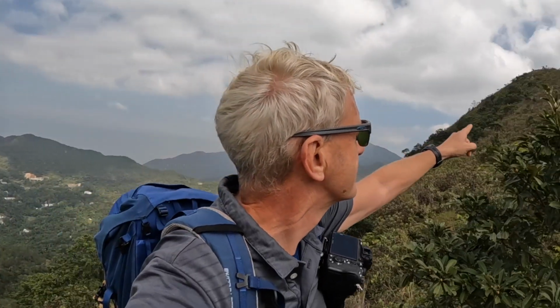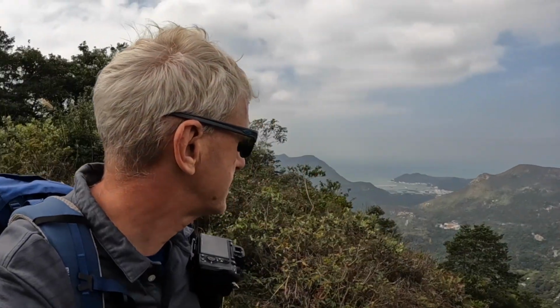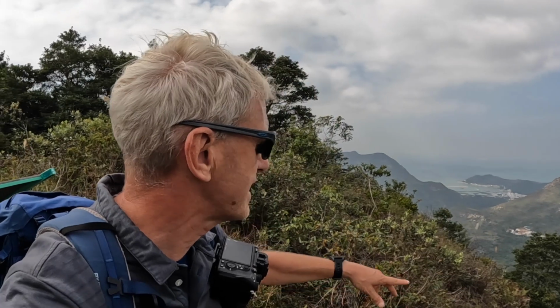Well, we've just climbed the first of the summits. Not quite actually, you can see the summit is above us here. There's a bit of a bushwhack if you want to get up to the trig point. We've come up this lovely set of stairs.